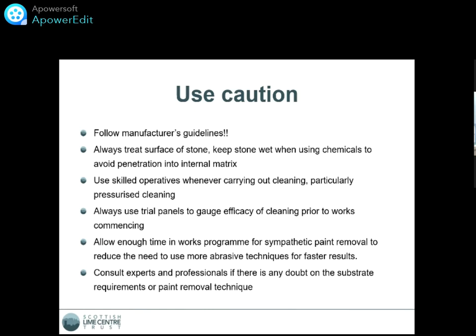Like we've seen with those two examples, trial panels are so good at gauging efficacy of the cleaning techniques, or combination of techniques, and using small panels is much better than deciding halfway through a scheme that it's not going to work, it's taking too long, things are going to get damaged. So using small trial panels to gauge efficacy of removal is much more sympathetic.